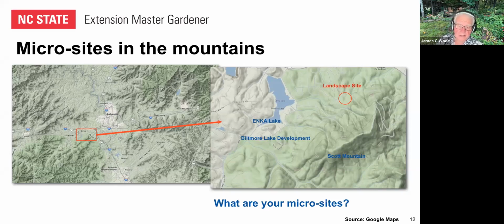If you went to the south side of Scott Mountain, you would probably have a higher rainfall. If you go to the west side of the lake, you have a lower rainfall. All of these are sort of local conditions that make managing water in a home site or home landscape an individual thing to be considered.